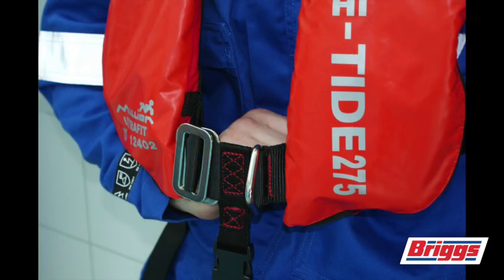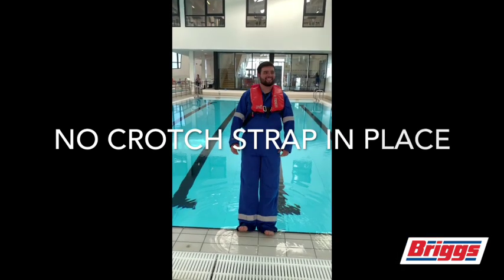It is easy to check if your life jacket is fitted correctly. You should be able to fit a fist hand between the buckle and your chest, and your crotch strap should be a firm fit without impeding your ability to move.